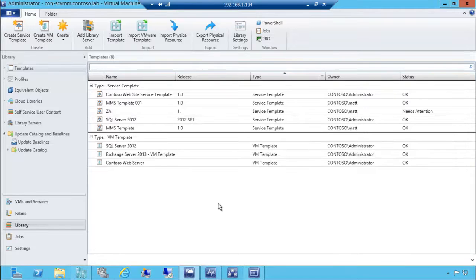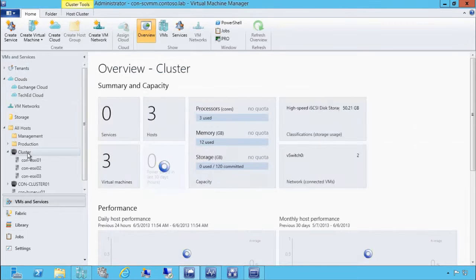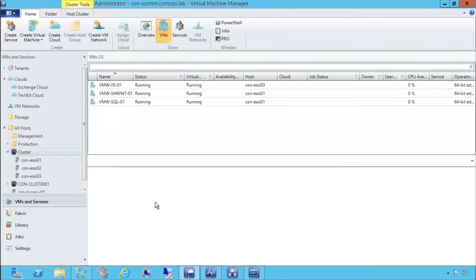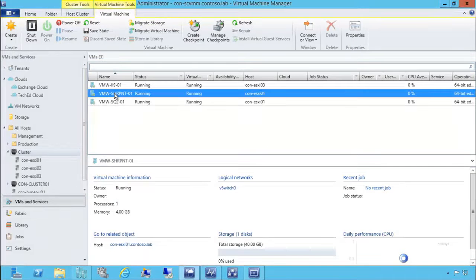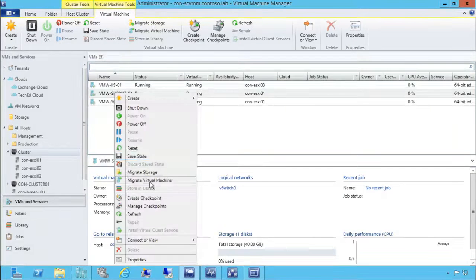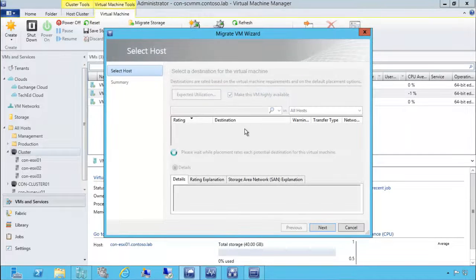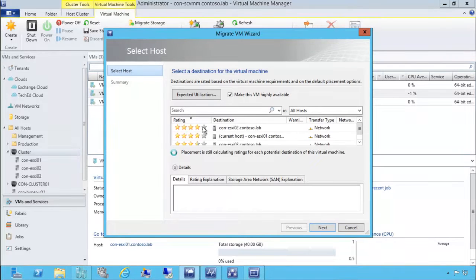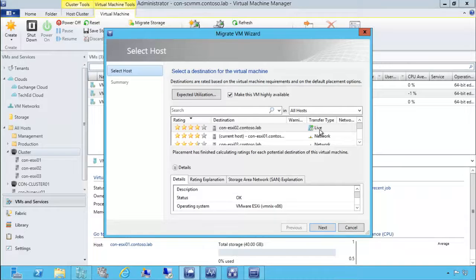So that was just a little look. And if I go back to my VMs and services, I should have some VMs on my ESX cluster. Yes, I've got a couple running here, and I'll right-click. In fact, I'll choose this one. Migrate virtual machine. It's going to look at the host. I probably should have done the OK test for the full management, so it might not. There we go, live. So it's triggered there. That's going to be a vMotion.